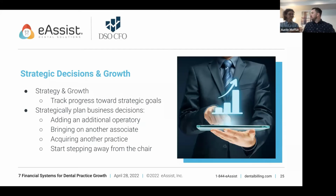Well, traditionally, what we found in working with a lot of dentists, not just at his DSO CFO, but prior to that, often the answer was, well, I've got enough money. There's money in the bank account. Let's just put that operatory in because I know it's going to grow. That's not necessarily wrong, but with a strategic goal and a vision for your business, we want to make sure, and you should make sure, that when you're making those decisions, you ask what is the impact of making that decision?